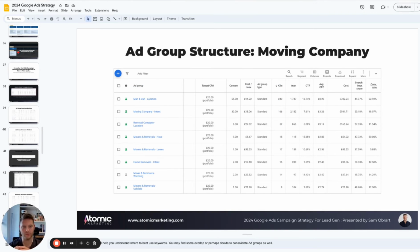Here's another ad group structure for a moving company. This is using an experiment. I think this is in an experiment campaign at the moment, but you can see we've got intent, we've got location keywords, and then we've got other service-based ones as well with other locations.